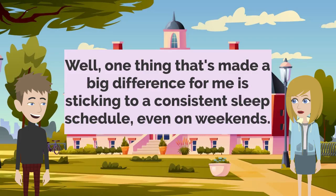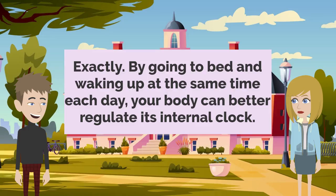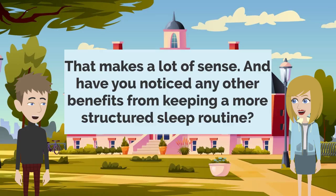Well, one thing that's made a big difference for me is sticking to a consistent sleep schedule, even on weekends. Yes, that consistency factor is key, isn't it? I tend to let my bedtime and wake up time vary a bit too much. Exactly. By going to bed and waking up at the same time each day, your body can better regulate its internal clock. That makes a lot of sense.